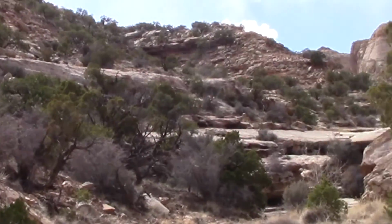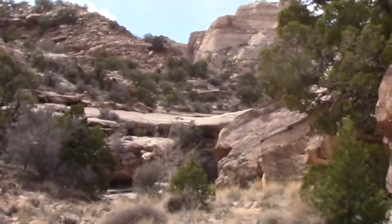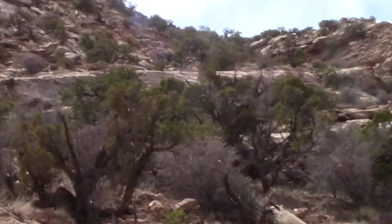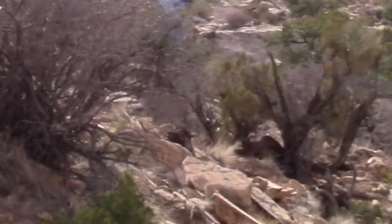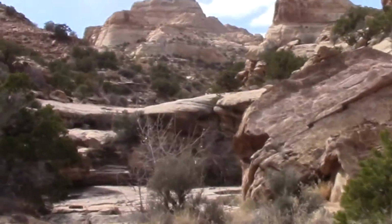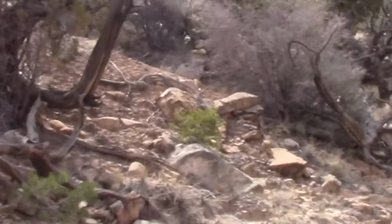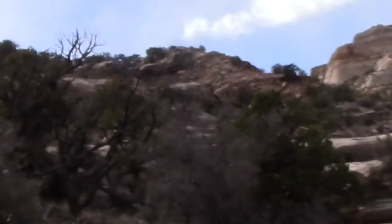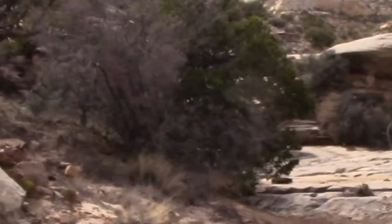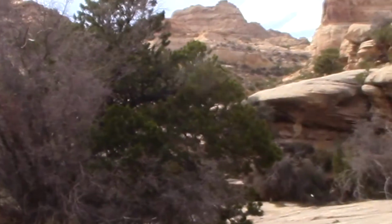Not sure if the camera picks this up, but there's actually a very light little snow flurry going on up here in this high sort of canyon. I had a little bit of that when I first got above the rim as well, after I wrapped up with lunch. Nothing that's going to amount to much, but just kind of a fun contrast to the sunshine and the mid-60s weather that I was experiencing on the drive into the trailhead yesterday.